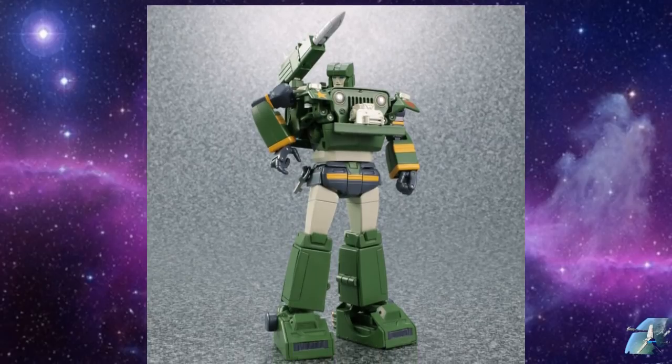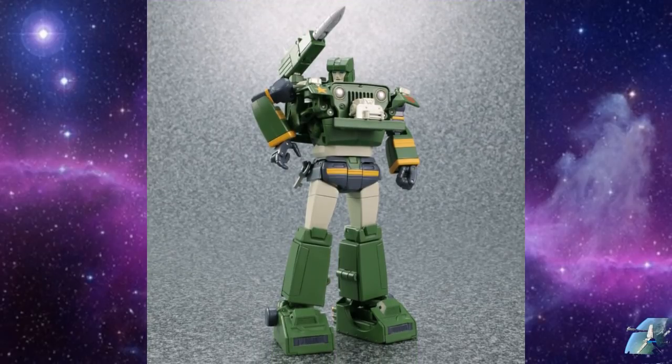So number 1 on my list is no other than Hound, and I am so thankful to Amazon Japan that they got it to me today so I could handle it. I knew this figure was going to be good. I didn't know it was going to be on my top. Hound is what we need from Takara. Takara needs to quit with the reissues and the version 3s and the version 12s and the whatever, and give us new characters and new molds like this Hound.